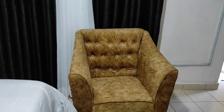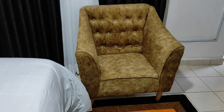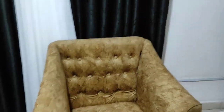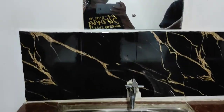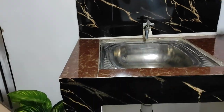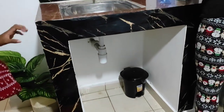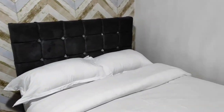Then we had a seat made, a small one-seater, which looks amazing. The fundi did a great job. And then over here, you can see we had this marble installed as well. Looks amazing. So let's do the finishing touches and I'll show you guys the complete look.